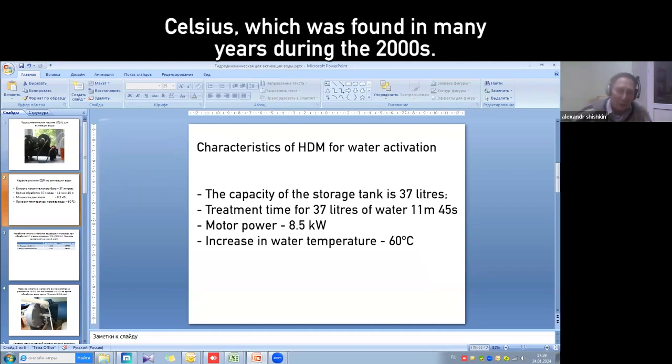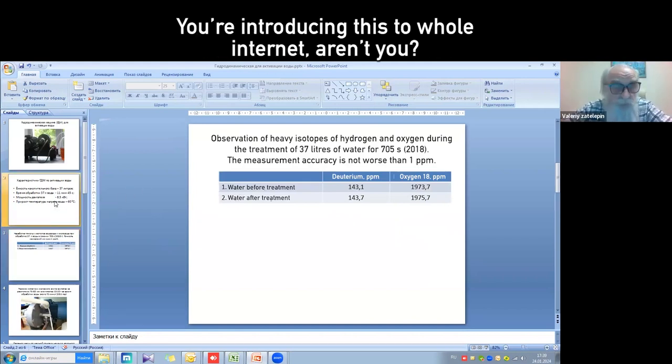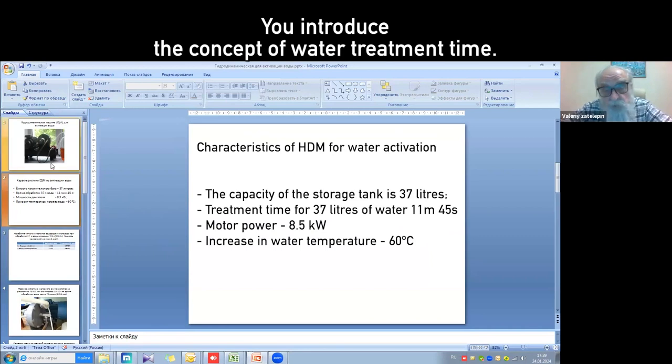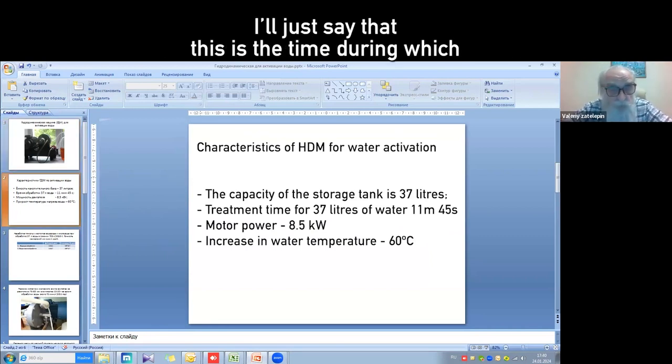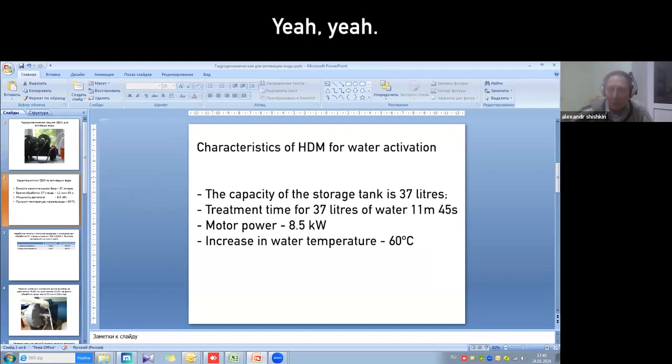What was discovered over different years? Just for clarity, since I know, but people don't, you're introducing the concept of water treatment time. I'll just say it's a period of time during which water was circulated through the circuit. What is water treatment time?